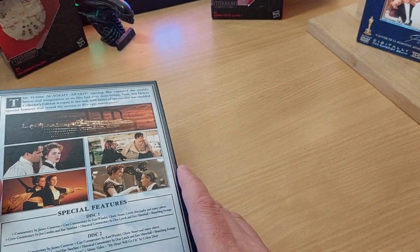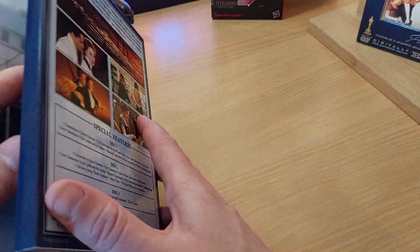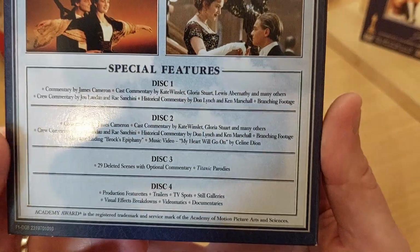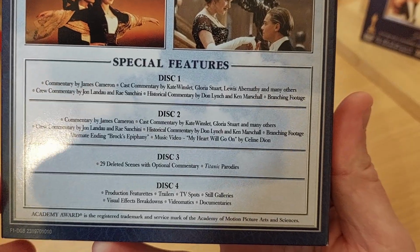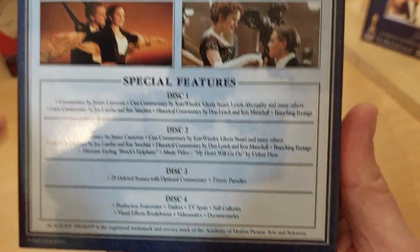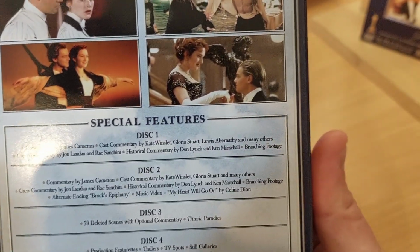So I was very, very excited about all the extras. I was a little bit disappointed with the extras, but I was looking forward to the extras. Now, I'll go into those as well. So there's like a freeze frame of the special features. Now, it doesn't really go into too much detail. So disc 1 and disc 2 are the films, or the film, I should say.